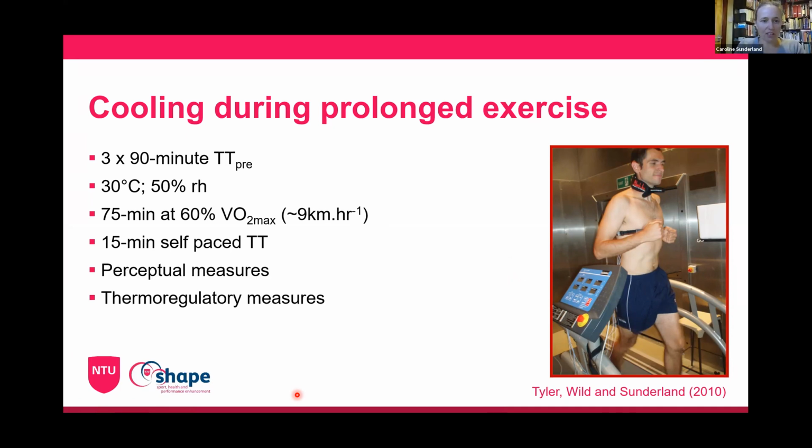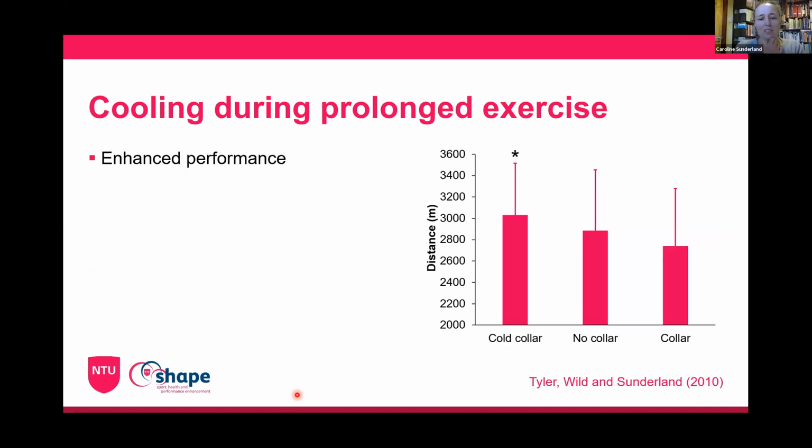So what did we find? Well, in this case, we measured perceptual measures and thermoregulatory measures. And we also, in all these studies, measured quite a lot of hormones and neurotransmitters. I won't be presenting any of the hormonal neurotransmitter data today, but to focus primarily on the perceptual and the thermoregulatory and the performance.